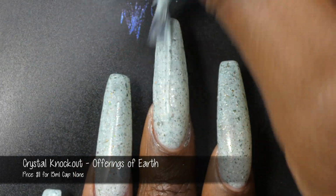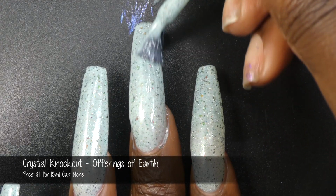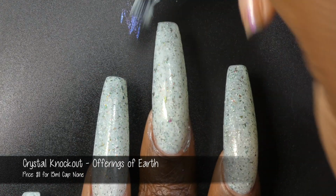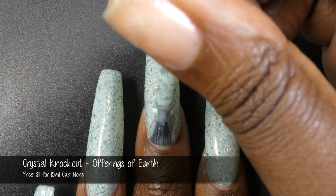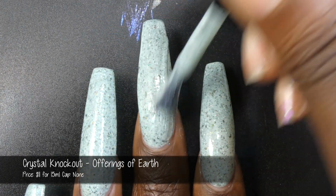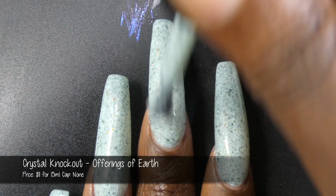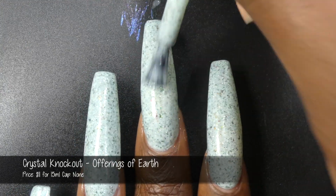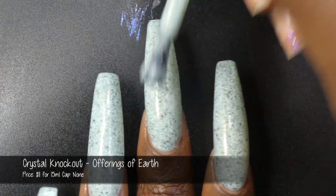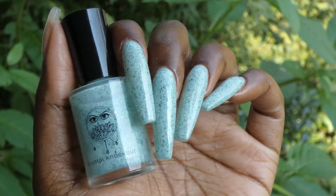Offerings of Earth had a great crelly formula. It didn't feel overly thick or thin, and I did not have any application issues. I really loved how the flakies and the shimmer and the little glitters paired with this base. It looks so pretty. This does seem to dry down a bit more sheer than it applies. I had pretty good coverage in 2 coats, but I noticed as it dried it looked a bit more sheer. So I went in for 3 coats for this polish, and that gave me full opacity.